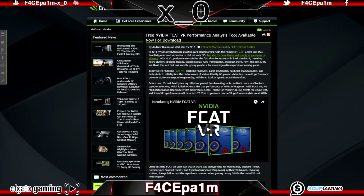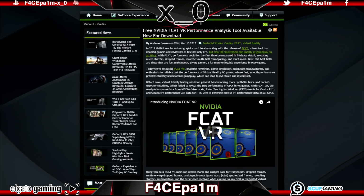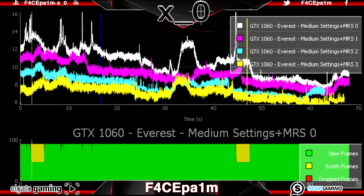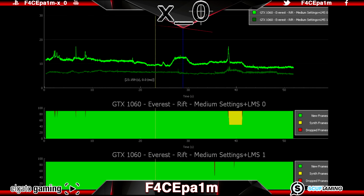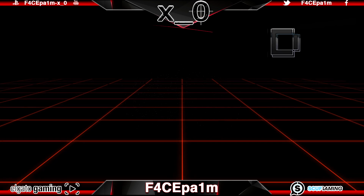Also, Nvidia has released FCAT VR, which is a free to download software that allows you to graph your graphics card's performance in VR. This is good in particular because it takes into account things like ASW and the like, so give it a shot if you want to know what's what. And that's this week in VR on the Grid.